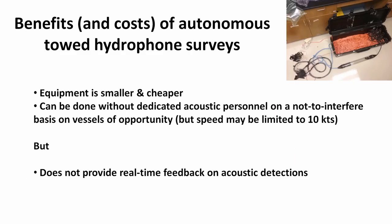As with traditional towed hydrophone surveys that use conducting cable, there are benefits and costs of autonomous towed hydrophone surveys. The biggest advantage is that the equipment is smaller and cheaper. Surveys can be done without dedicated acoustic personnel on a not-to-interfere basis on vessels of opportunity. However, this system does not provide real-time feedback on acoustic detection.